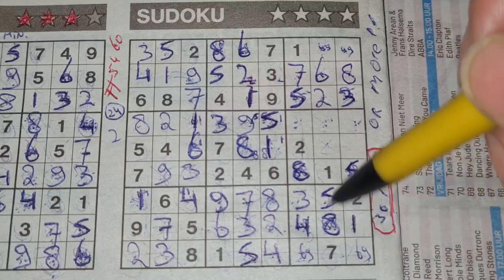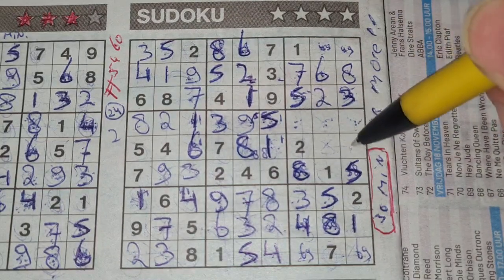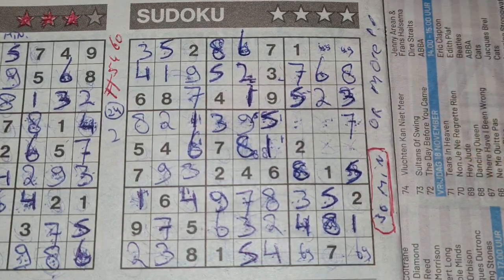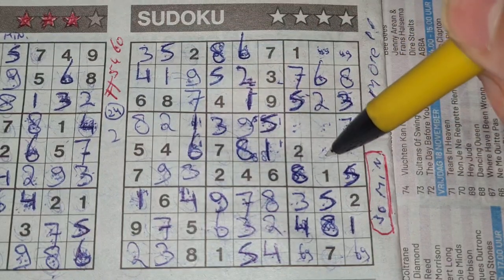7 in this column. 7 in the column next. So last column, only 2 places left for the 7, should be here or there. You see here 7 in this middle row. No 7 there. 7 should be there. 2 missing numbers in the middle row for numbers. The 1, the 2, 3 is missing.